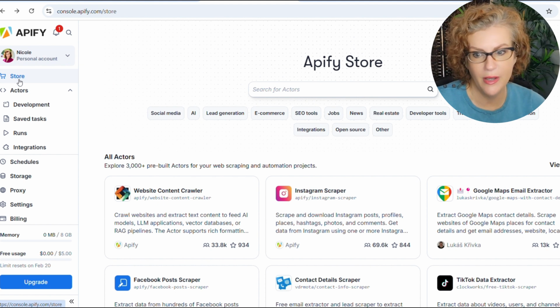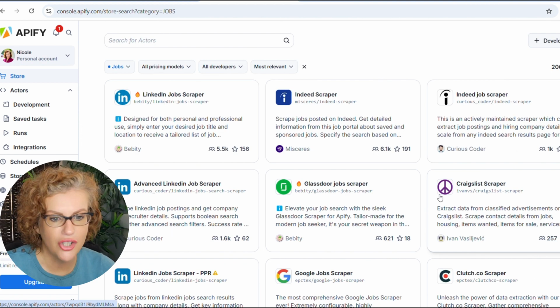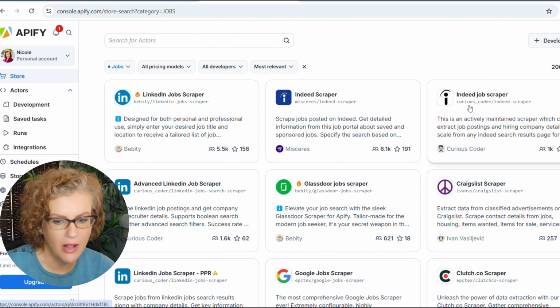And if you're not familiar with it, here it is. Just go into Apify, click on the store, and you can see all of these different categories at the top. We're just going to click on jobs. It's kind of front and center, which is cool. There's a bunch of them here. The LinkedIn ones are like $30 a month. Indeed, Glassdoor was like $20 a month.